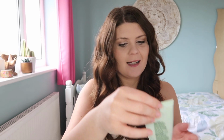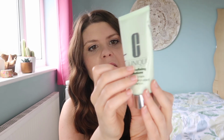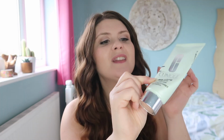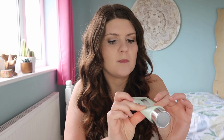Next, let's talk about my Clinique Pore Refining Solutions Charcoal Mask. So this, I guess, is where we started. This is where we were at the end of last month. And then if I can squeeze the air out, you can see this is where we are now. If this was a different kind of mask, I would probably be able to use what's left in 2 applications. But because my skin has recently changed from really oily to kind of normal people's skin, this is a little bit too drying for me now, so I only put it in my oiliest areas. So that's why it's taking a little while for me to use this, but hey, it's progress.